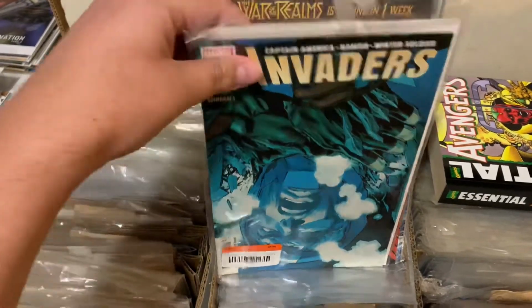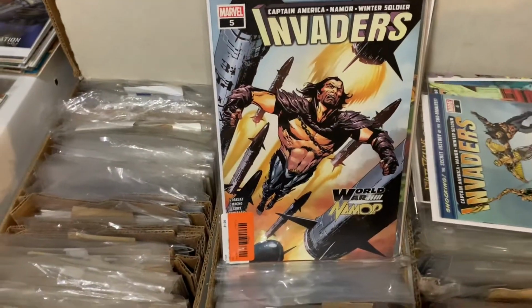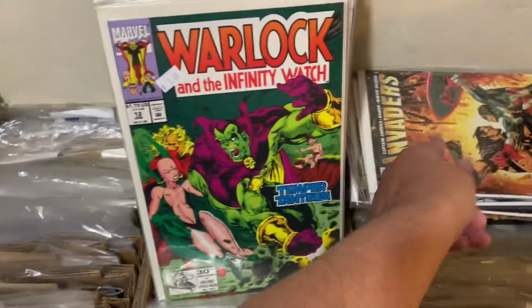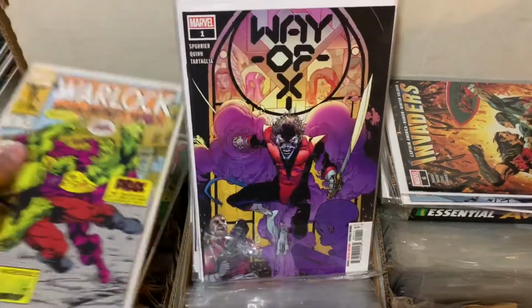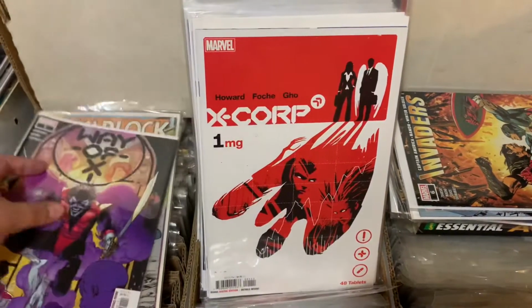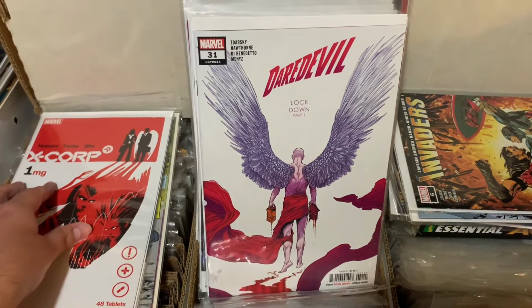Invaders, number 2, 3, 4, 5, and 6. Warlock and the Infinity Watch, 12, 13. Way of X, number 1. X Corp, number 1. Daredevil, 31, or 643.